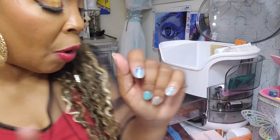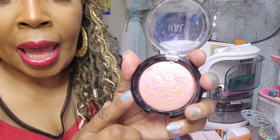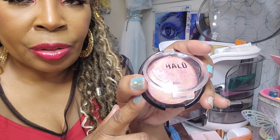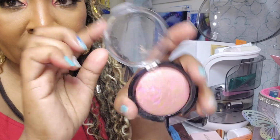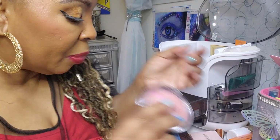So I'm gonna take this out and wait to use it as we get into fall, stuff like that. All right, I have a highlighter here called Halo, Shop Miss A. I didn't really use this. This is a pink and a gold. So I'm gonna hold on to this and see how this looks. I think I've used it once or twice. It is really pretty. It would go along with some of those peachy type blushes that I have. So yeah, I'm gonna keep this in here.